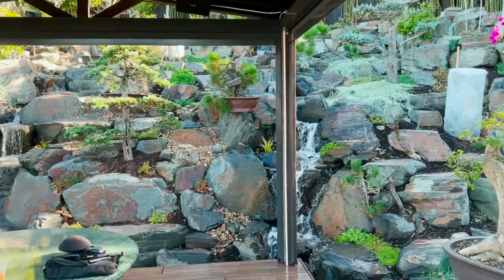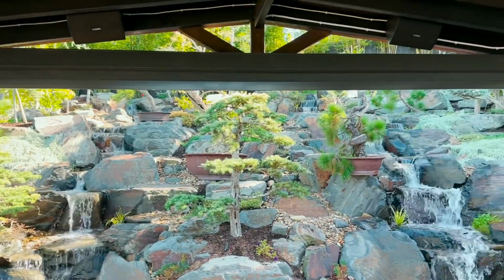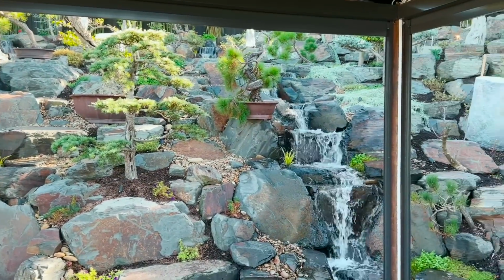The waterfalls, we really had to build from the back down to be able to get access. So they started all the way at the back there, and as we were building, we had to come down in tiers and then overlap our liners and build from there.